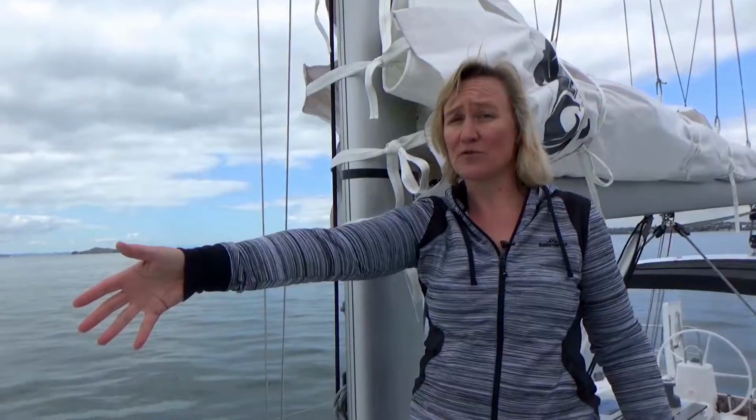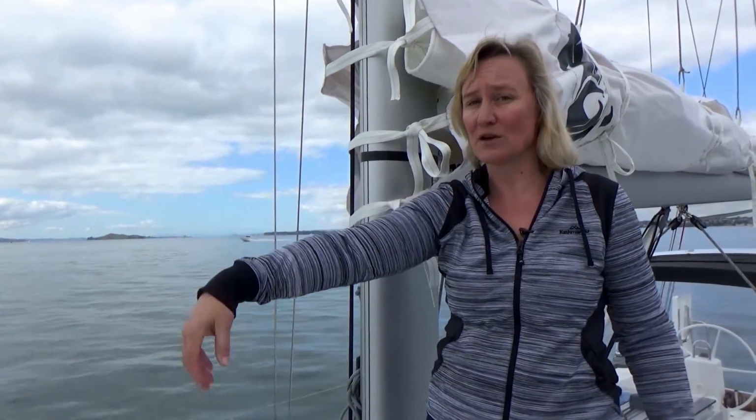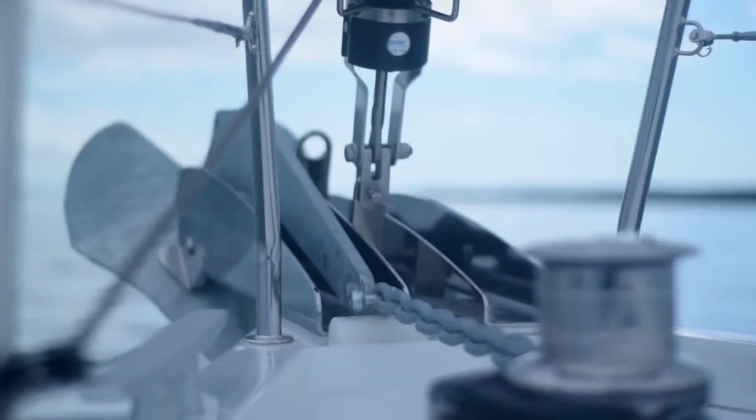We can also have a gennaker on a furler if you want to be running a gennaker, if you did decide you wanted to race. And also, of course, the full electric anchor winch.